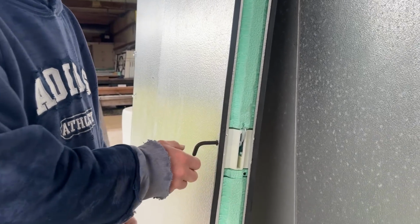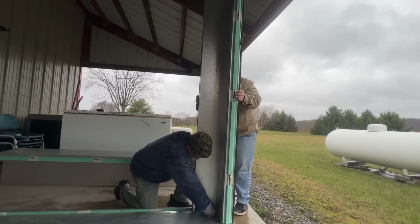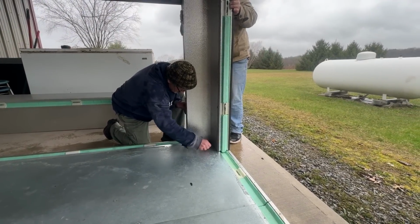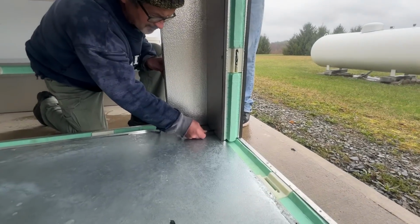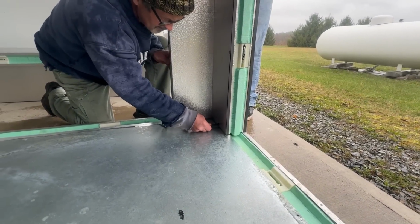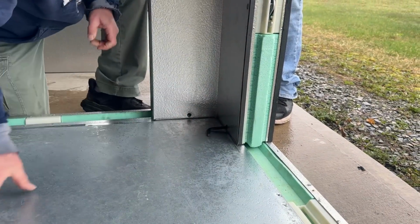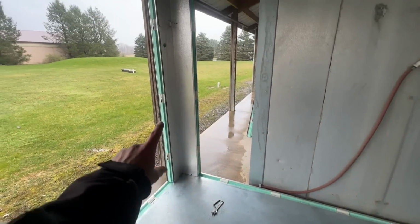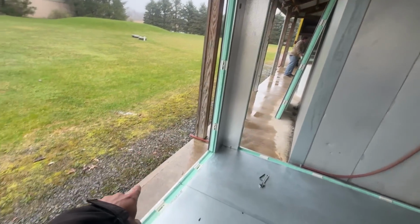So that way it's airtight. The bottom is completely locked together, ready to go. We got our first corner in right here. We're working on getting the back panel ready right now.